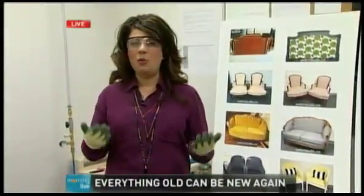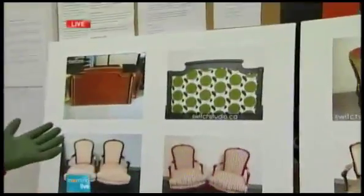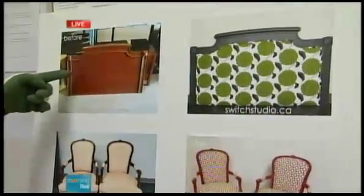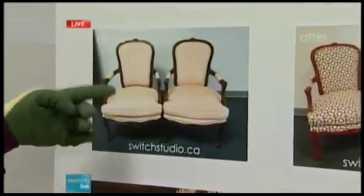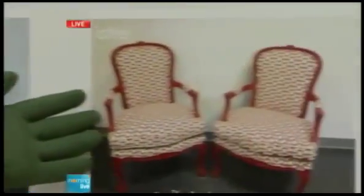We are here where Stacey creates her magic, where she takes a piece of furniture and makes the switch. She creates new life for it. Here are just some examples. You can check out her website, switchstudio.ca. A plain wooden headboard, and she just gave it new character, or chairs that maybe were passed on to you. Remember the peachy look that was really in the 80s? Look, some new life to it.